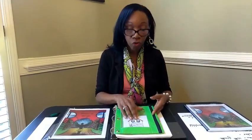The flashcards will be a fun game that your child will use to help themselves study their notes over and over again. Repetition is key to laying that strong foundation.